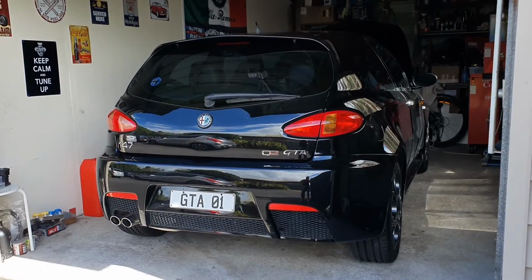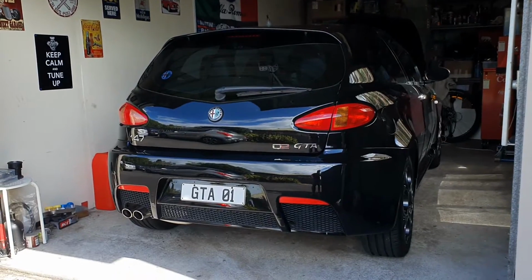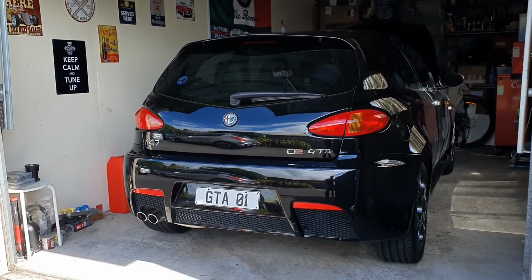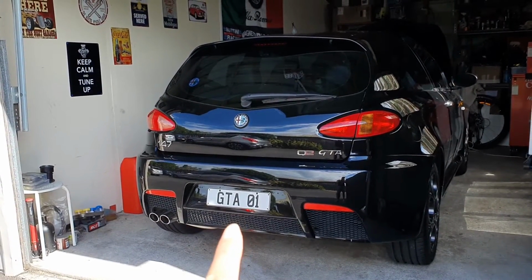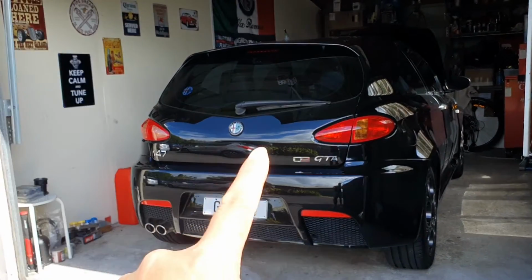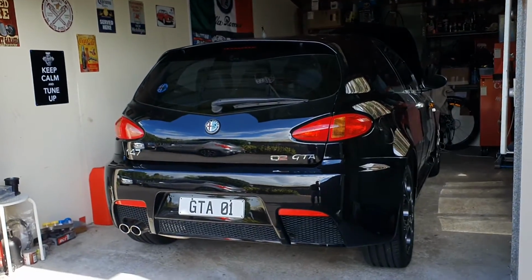And of course, for those of you who are really worried about me selling my 147 GTA, that has not happened. Don't worry. I came to my senses. I realized that I did not want to sell this car, and recently I've put on a personalized plate, so definitely not selling it now. I've had the bumper resprayed. I've replaced the rear badge and the side pillar trims like you've seen in a previous video.